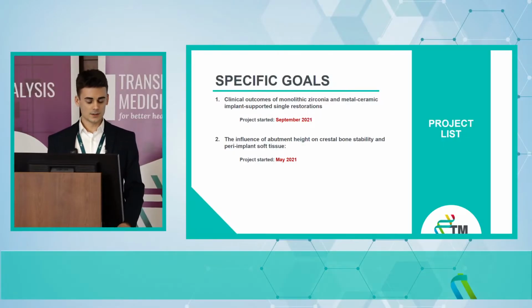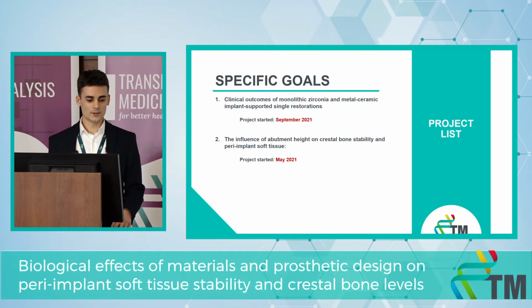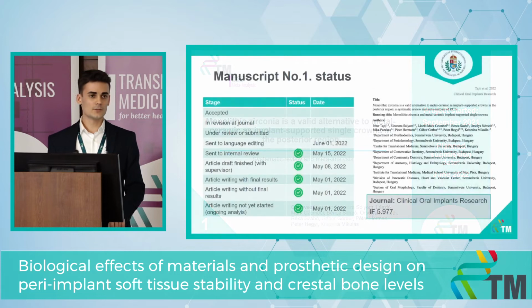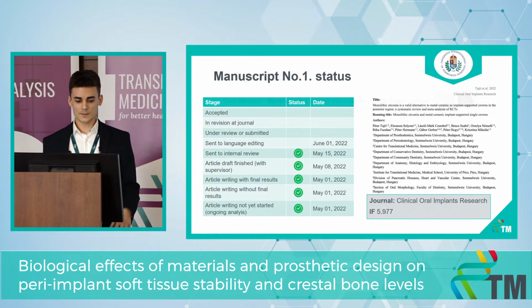I have these two specific projects to reach my goals. The first one is about monolithic zirconia and metal ceramic implant-supported single crowns. The manuscript is currently in editing process. It will be submitted into language editing this week.